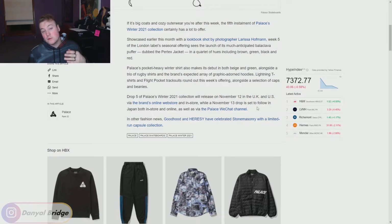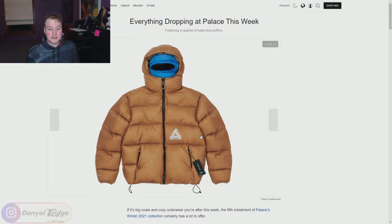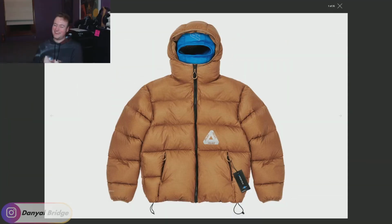Now that we've covered that, we'll cover the next thing to do with week 5, which of course is all the individual pieces that are releasing this week. And I know some of you are already getting excited looking at that first image. This is one of the biggest items of week 5. I'm sorry, even of the season, to be honest. Let's get into it, guys. Let's dive into piece number 1. How many pieces have we got releasing this week? Well, we've got 11 pieces releasing this week.